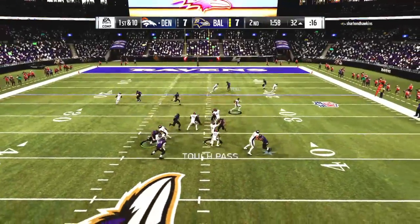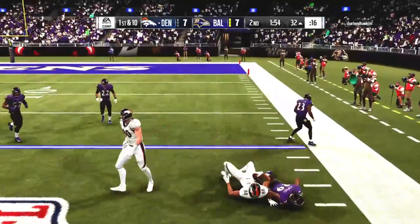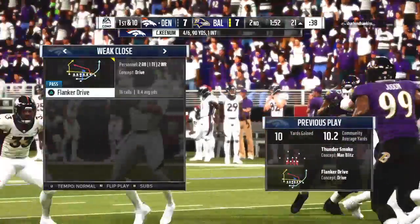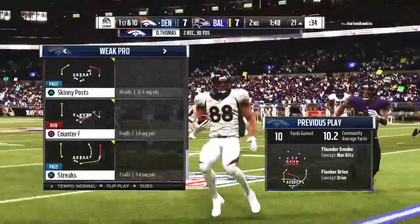On 1st and 10, here's Keenum. Throwing right side, that's complete to Darius Thomas. And he's going to get this down near the 20-yard line. They get 10 more there, and I believe that'll be enough for another first down.